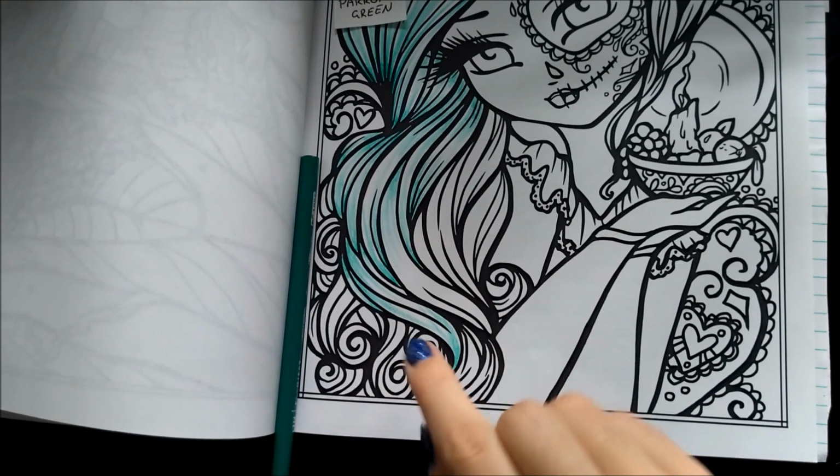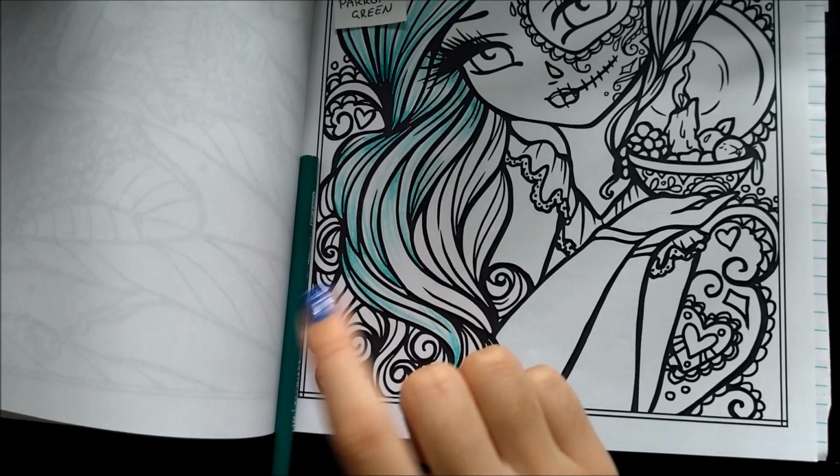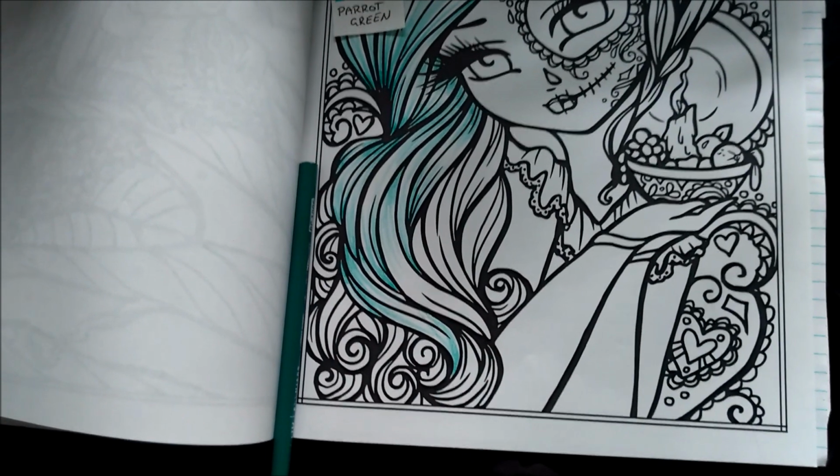Okay, I'm going to quickly look at a reference picture because I'm pretty sure all of this in here is hair, but I want to be 100% sure, so I will be right back.